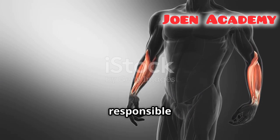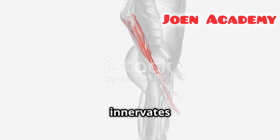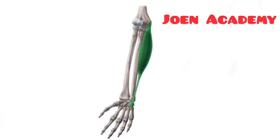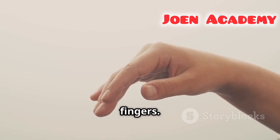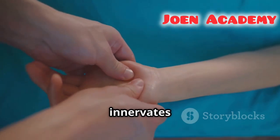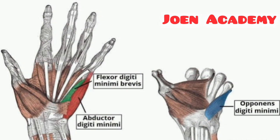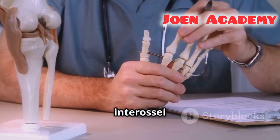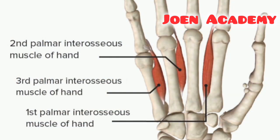The ulnar nerve is responsible for the function of several muscles in the forearm and hand. In the forearm, it innervates the flexor carpi ulnaris, which flexes and adducts the hand at the wrist, and the medial half of the flexor digitorum profundus, which flexes the distal interphalangeal joints of the ring and little fingers. In the hand, the ulnar nerve innervates most of the intrinsic hand muscles. These include the hypothenar muscles, which control the movement of the little finger, the interosseous muscles, which are responsible for spreading and closing the fingers, and the two medial lumbrical muscles, which contribute to finger flexion.